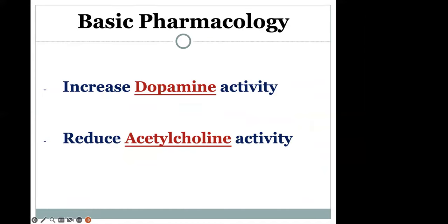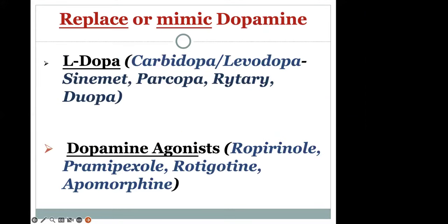So the basic therapeutic pharmacology of Parkinson's disease medications is to do one or two of these things, or both. One is to either increase the dopamine activity, or to reduce the acetylcholine activity, or ideally to address both. So the medications that we use in order to replace or boost the dopaminergic function in the brains of Parkinson's patients belong to two major groups.